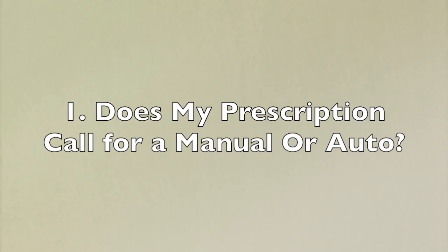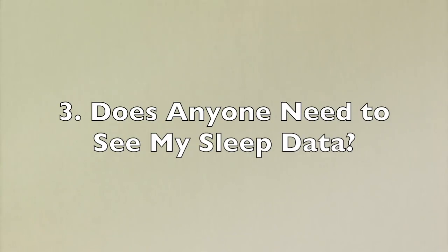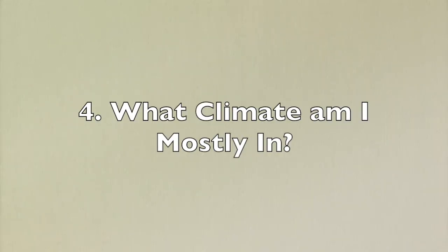First, we need to ask ourselves a series of questions. 1. Does my prescription call for a manual or an auto CPAP? Does it call for pressure relief? 2. Where will I be using my CPAP? At home or on the road? 3. Does anyone need to see my sleep data? 4. What climate am I mostly in? Is my room mostly kept cold? 5. What can I afford?